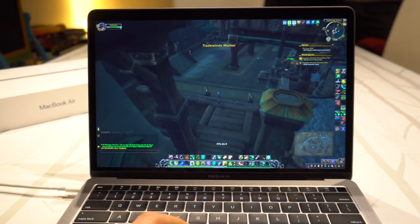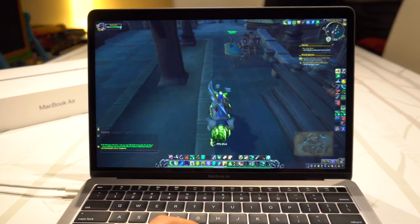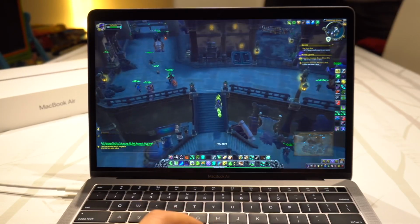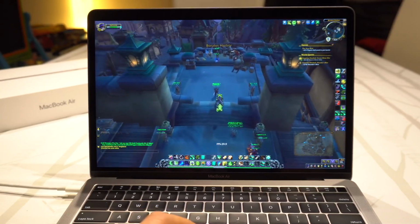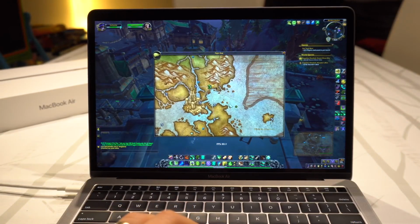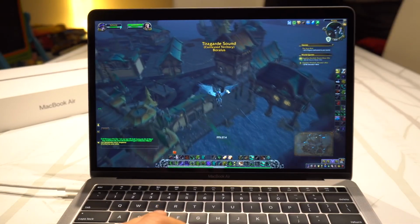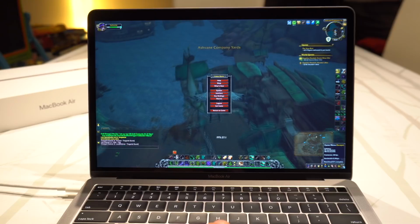I didn't even go anywhere yet. Let's try and do some quests. I mean, it is choppy. I'm sure you'll be able to do some quests. Let's take a look. This looks about right. While flying, 29 frames per second. I mean, there's gotta be a way to boost this.